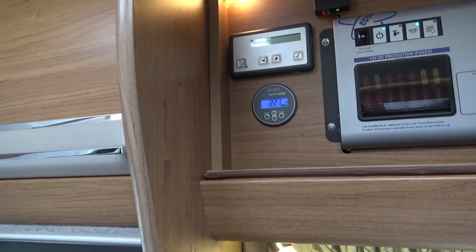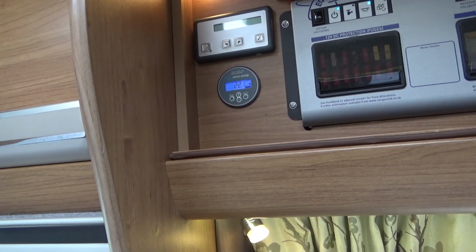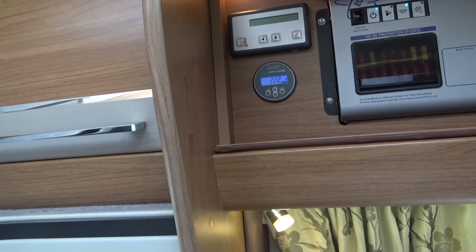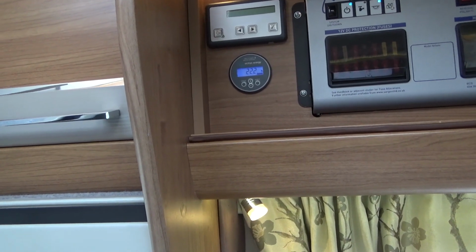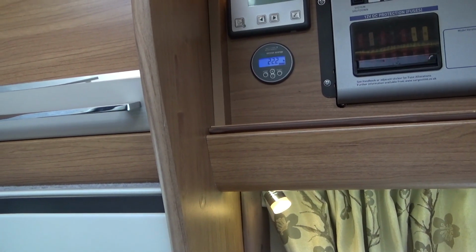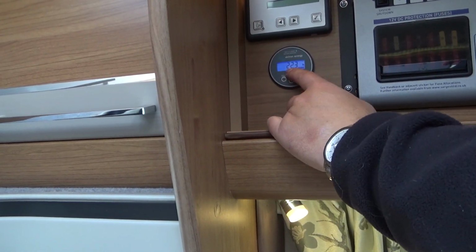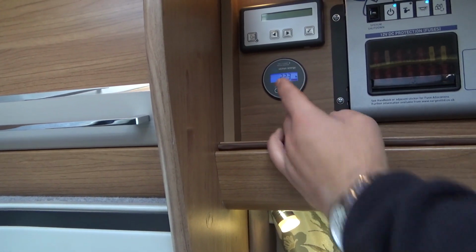And the TVs draw less than 5 amps for an LED TV. They're the best non-power-hungry dedicated 12-volt TVs on the market. So that just gives you a guide of hours time left. But as far as you're concerned, the second the sun comes up, that will shoot up.